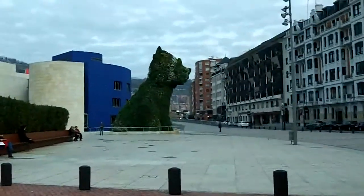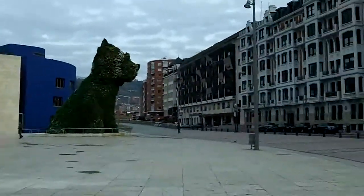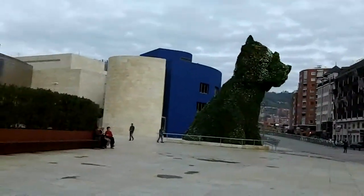So I had to switch cameras because my iMovie on my iPod is being really glitchy and not saving anything. So I decided to take out my little Kodak Playful and film on this.